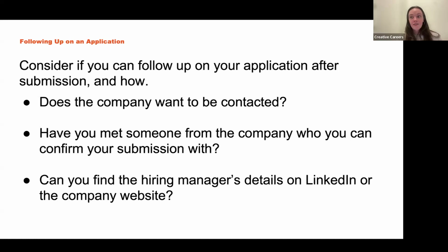If that's the case, again, we want to follow the instructions that we've been given by the employer and decide, okay, I'm not going to follow up. I'm going to follow the instructions that I've been provided. If we've not been given those specific instructions, and it seems that either the company wants to be contacted or that they haven't stated anything one way or the other, then we can ask ourselves, have I previously met with somebody who I could confirm my application submission with?